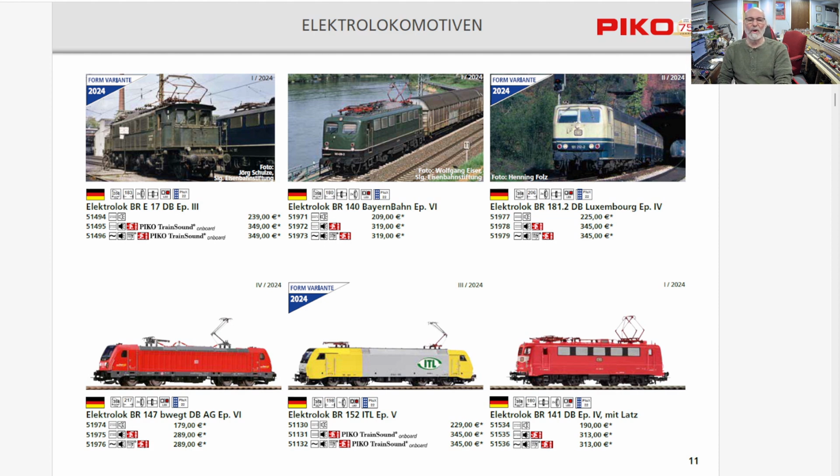Now, here's another one, a BR-140, the Bayernbahn, the Bavarian Railway. They call it an Era 6. This is, if I remember correctly, and I'm sure at least 3 people I know will correct me, kind of a heritage runner now. It's actually an older era locomotive, but it's still out there running. It's a Class 140, the progenitor of the 141, the 145s, the 142s, 146.2, which I have a couple of models of. And next to it, a 181-2.